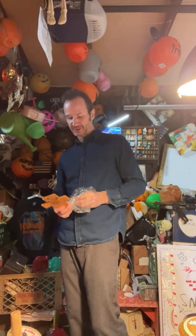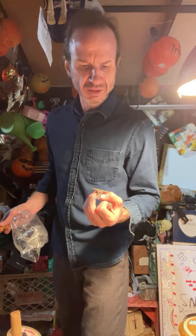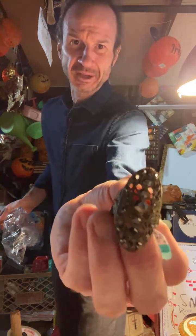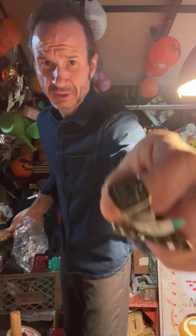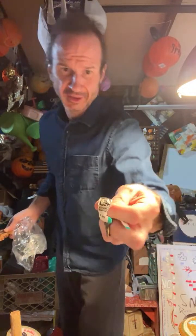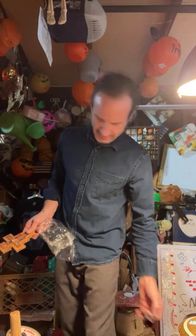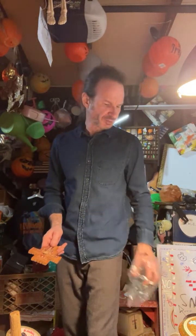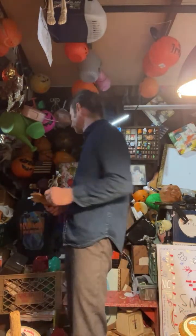Oh, I found some rings today. I like rings because you never know. This is cool. Look at this one. These black gems. And this one's got a crown and some stars on the side. I like that. It's rather small, but we'll see what happens. It's fun to have a bunch of costume rings because they come in handy for whatever.